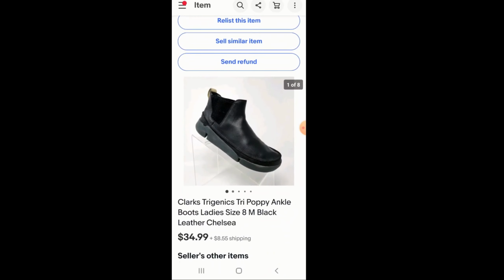These were some Clark's women's Chelsea boots. And these sold the next day after listing them. They sold for $34.99. I did have best offer, but the buyer paid full price and shipping on top. So that makes my profit $34.99. And I did pick these up at the bins and they're very lightweight. I would say less than 2 pounds. So these were an awesome profit.